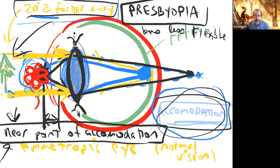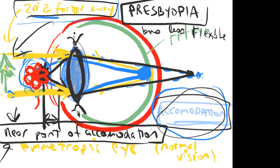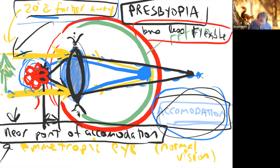What happens if I try to look at this flower, which is really close? And my lens, what does my lens have to do in order to make the flower come into focus? Become more convex. It has to become more convex. But now it is less flexible and it has less of an ability to accommodate. So the nearest that I can bring something and still have the ability to bring it into focus is a lot farther away than it used to be. So basically, your near point starts getting further and further away, right?